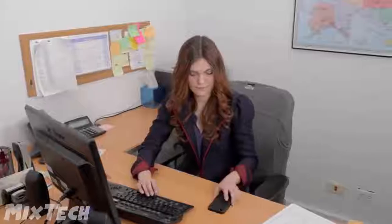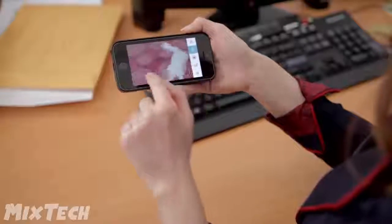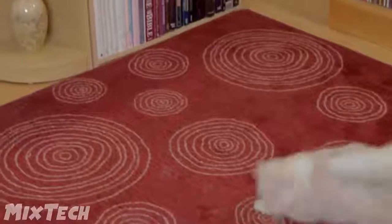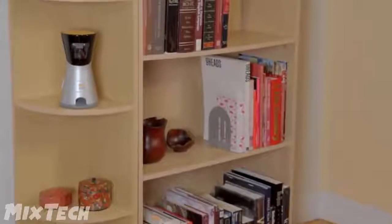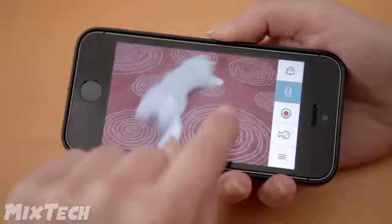Ever miss your cat when you're not home? Now you don't have to. Introducing Kitty-O, a revolutionary new product that allows you to watch, speak to, record, play with, and even dispense treats to your cat, all from your smartphone.